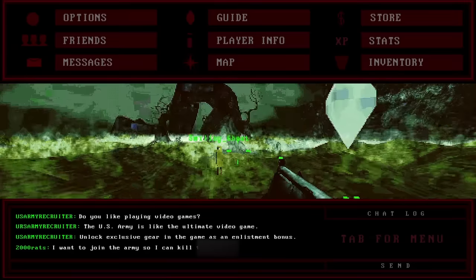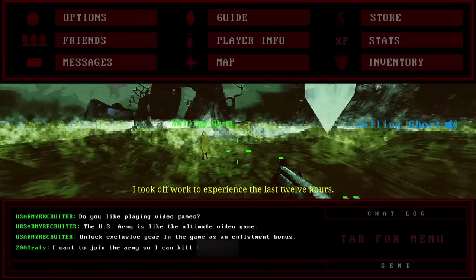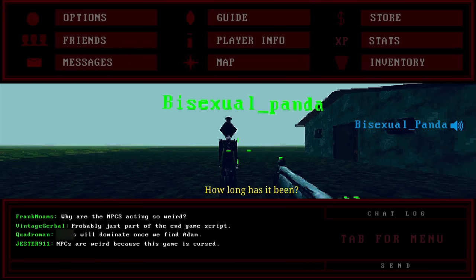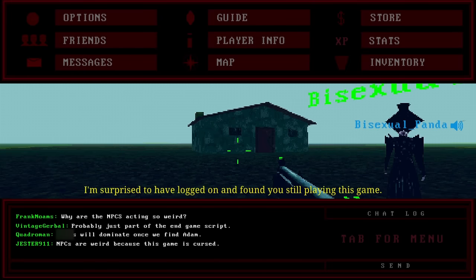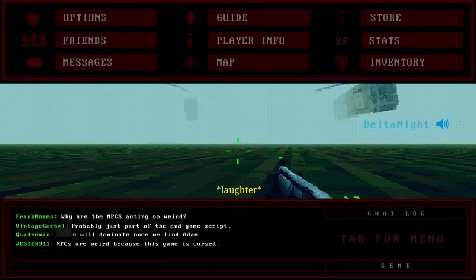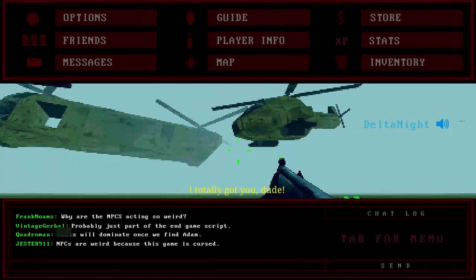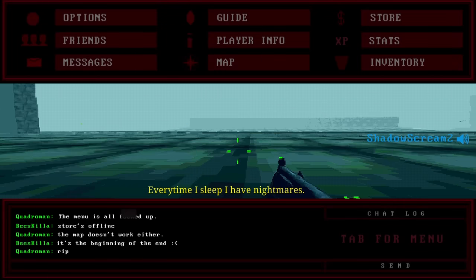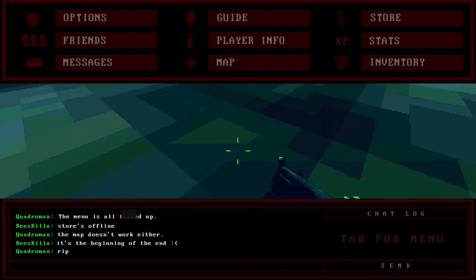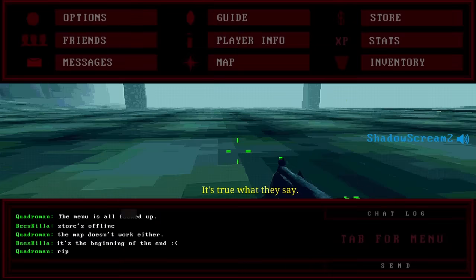As the beginning of the game starts by flashing through different areas, it's possible that we are experiencing multiple points of view, making it hard to distinguish who we really are. The first meaningful bit of dialogue comes from a user named ShadowScreamZ, who mentions a user named Adam, and how strange things happen once the player reaches level 99.